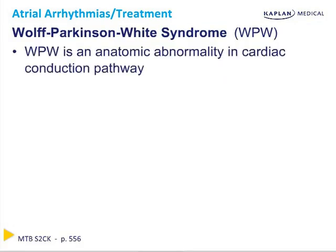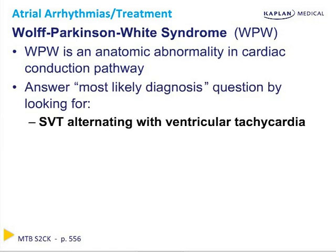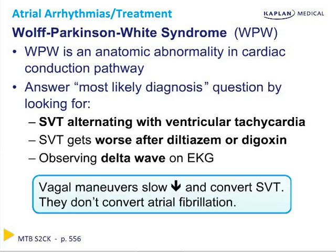Wolff-Parkinson-White is an anatomic abnormality in the cardiac conduction pathway. They're going to present it to you with 3 different scenarios. The first is SVT alternating with ventricular tachycardia. The second is SVT that gets worse after diltiazem or digoxin. And last, if you see a delta wave on the EKG, click Wolff-Parkinson-White. Remember, vagal maneuvers slow and convert SVT. They don't work at all with atrial fibrillation.